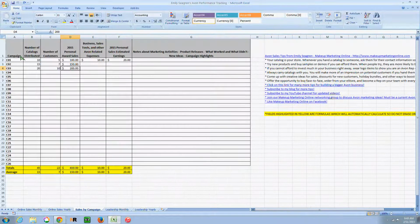Okay, so now let's look at some numbers that you could track for personal sales. My situation is a little bit different. I don't really do the traditional face-to-face sales anymore. So I have put together something that I would probably track if I was just starting out and also doing traditional sales. So, you know, this is pretty simple.